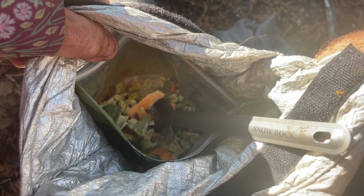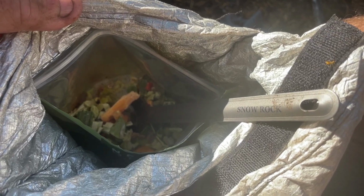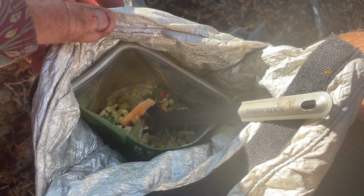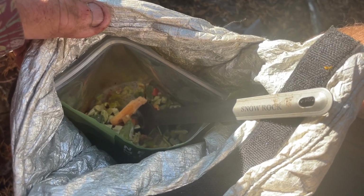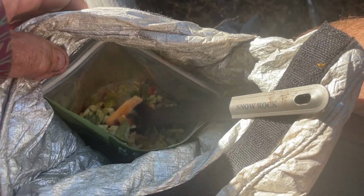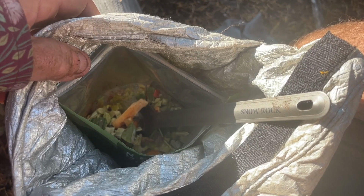We'll give that a stir and then let it set up for about 10 minutes. And then when I'm done eating this stuff, I'll get my water going for the top ramen, and I'll just mix the top ramen in the pouch here, and I won't have any dirty dishes. Works out. All right, show you what this looks like when it's done.